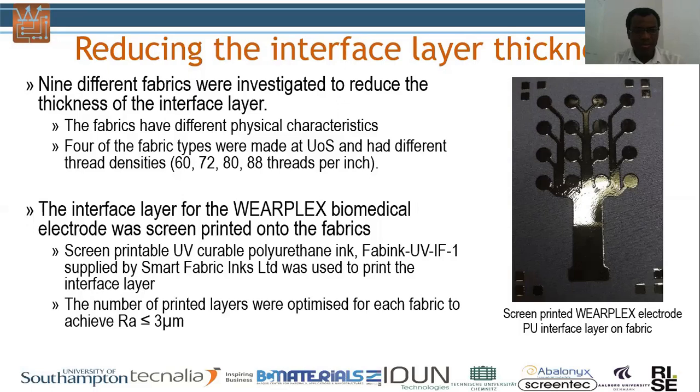Now, the UV curable polyurethane ink from Smart Fabrics was used to print the interface layer. And the number of layers printed for each of the fabrics was optimized. And by optimization, we mean to achieve a surface roughness that is less than or equal to 3 microns, which currently represents the state of the art.